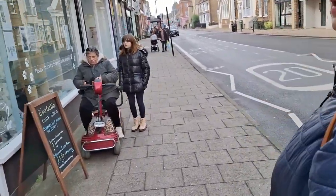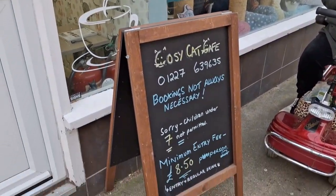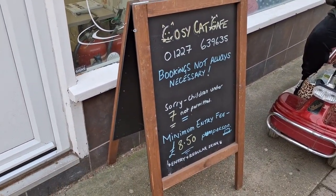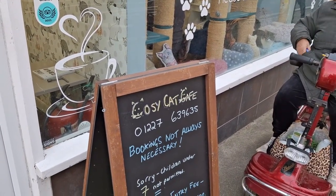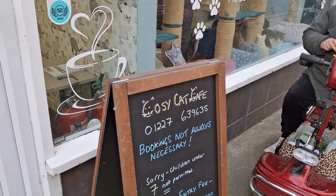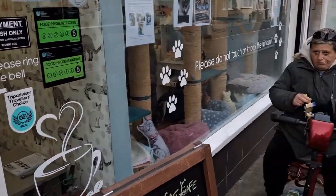Cat Cafe. So, booking's not always necessary. Children under 7 not permitted. £8.50 per person. Minimum entry fee, and it includes a regular drink. Cats in the window. Yes, there they are.